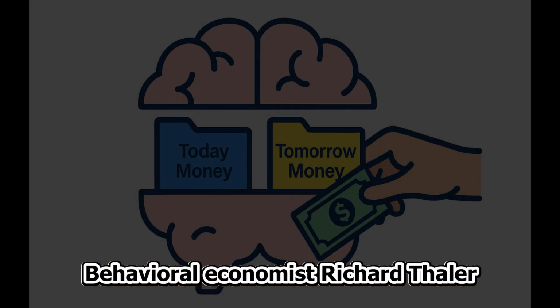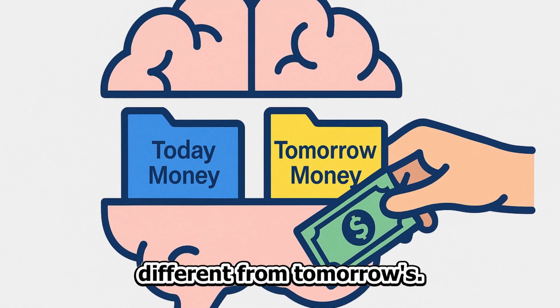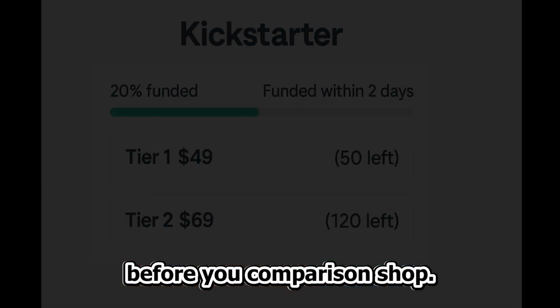Behavioral economist Richard Thaler explains that we keep mental envelopes for money. Spending from the today envelope feels different from tomorrow's. Offering a small discount nudges you to open that envelope now before you comparison shop.